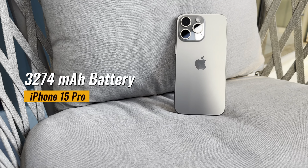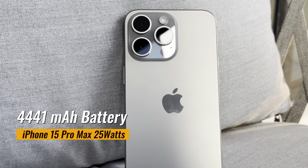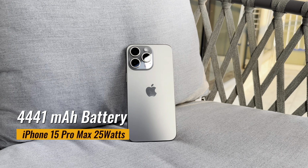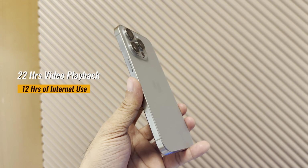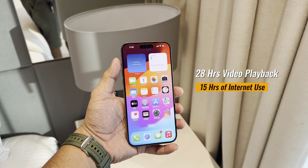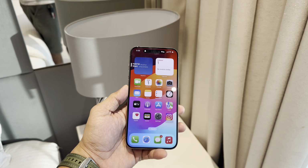The battery life of the iPhone 15 Pro and Pro Max has slightly increased compared to the iPhone 14 Pro series. It has 3274 mAh for the 15 Pro and 4441 mAh for the 15 Pro Max, and both models support 25 watts fast charging that can give 50% charge in just 30 minutes. The iPhone 15 Pro can last up to 22 hours of video playback or 12 hours of internet use. The iPhone 15 Pro Max can last up to 28 hours of video playback or 15 hours of internet use. They also support wireless charging with MagSafe or Qi-compatible chargers.